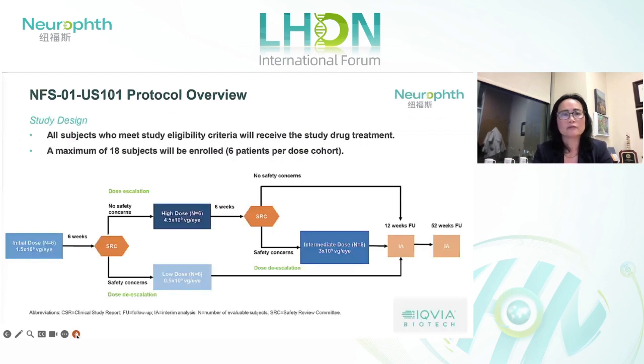This is a schedule of what is planned. There is the initial dose you can see on the left side, which is the first cohort in terms of treatment. After 6 study participants have been treated, we convene a safety review committee meeting, and depending on whether there is a safety concern or no safety concern, there is a change in the dose. No safety concern means we give the green light for dose escalation to the high dose. If there are safety concerns, then the study would proceed with a lower dose. Essentially, with the second cohort, there's a second safety review, et cetera.